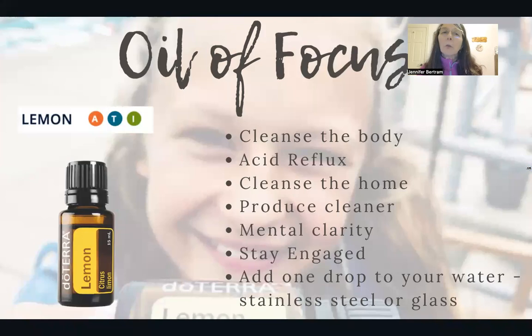Okay. So one that I love to take internally is lemon. Lemon is just so good for cleansing, a gentle detox of the body. It's great for acid reflux. Put it in your cleaner sprays. It's really fresh. I love to put it in the garbage disposal and the garbage containers. And it's just really good for staying engaged and having really good mental focus. I love to put it in water, and you want to do that in glass or in stainless steel.